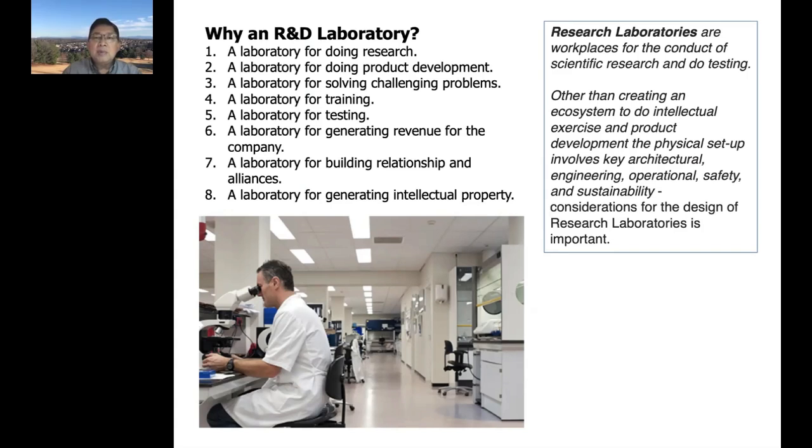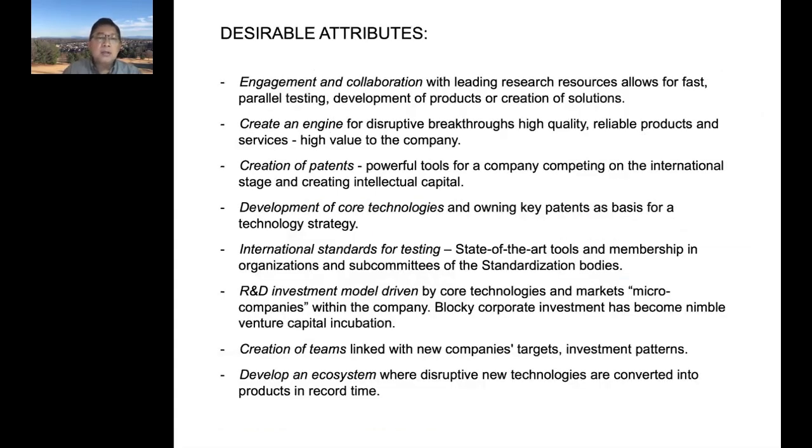So essentially, the laboratory is a workplace, a training ground to conduct scientific research or to do testing. It is actually an ecosystem for creativity that will lead to intellectual property or scholarly output in terms of publication. It is key towards improving the way we do things, the way we operate things, or in a way, this is an innovation ground or operation that allows us to build up more technology.